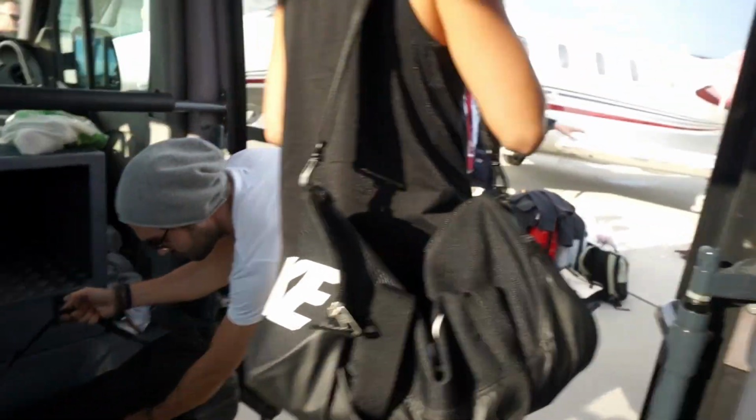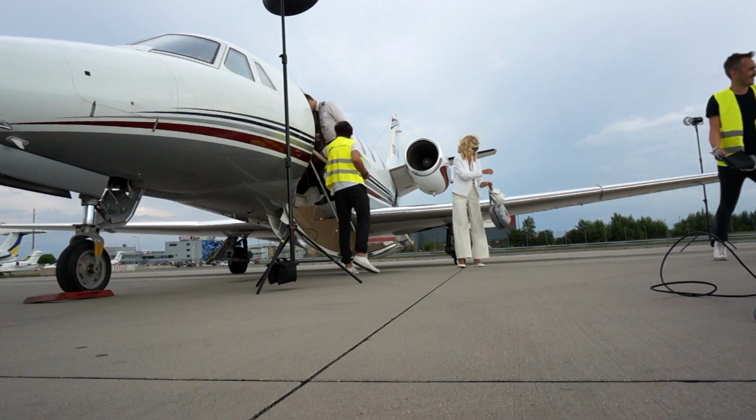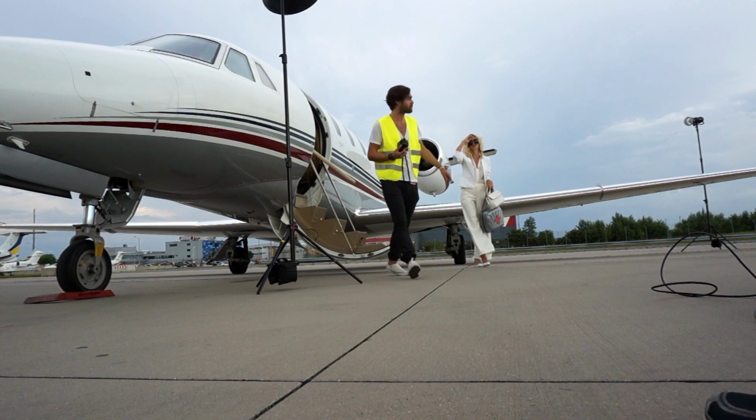For me, after 10 years of working in this as a stylist, it's still amazing how much effort and work goes into one of those shootings. I mean, you can see how much stuff we're carrying to that tiny, tiny jet.